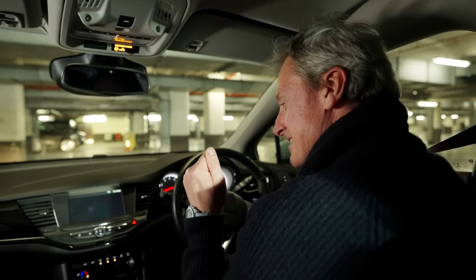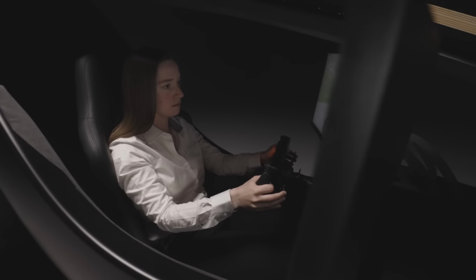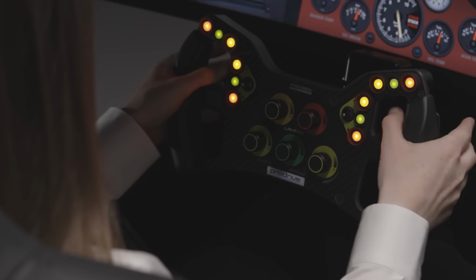Right, let's go and test the £60,000 Prodrive racing simulator. It's the most beautiful racing sim I've ever seen. It's designed by the guy who designed Jaguars, for heaven's sake. It's made of the materials that they used to make luxury super yachts. If this isn't luxury tech, I don't know what is.